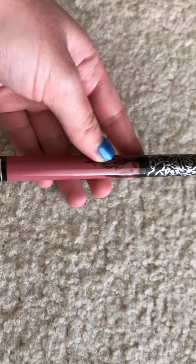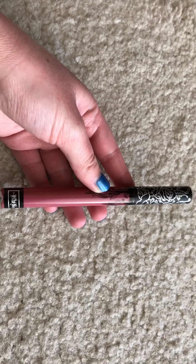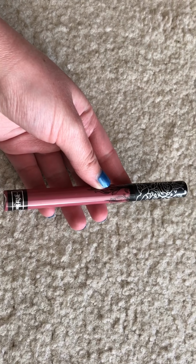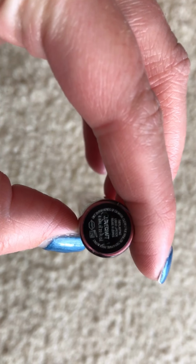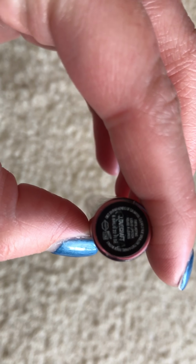It's not like locked in on your lips all day or anything, but it is pretty long lasting for liquid lipstick, and I love liquid lipsticks. I know a lot of people really don't, but I do. So I'm excited to try that one out and compare it to the shade Double Dare. And then I got a second one, and this is all for my Kat Von D products for this haul. And this is in the shade Lovecraft. That's going to be hard to read, I'm sorry.